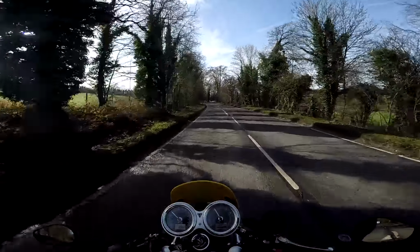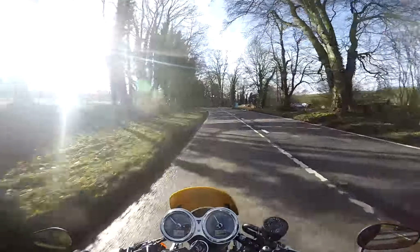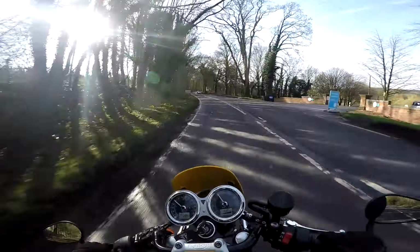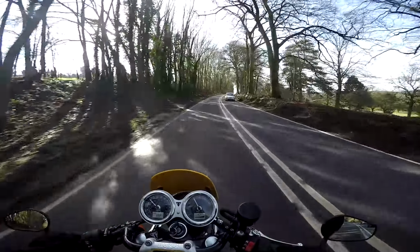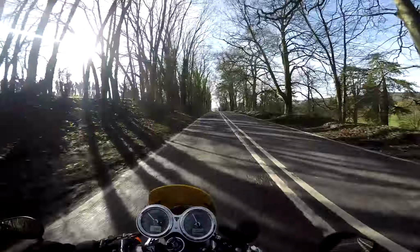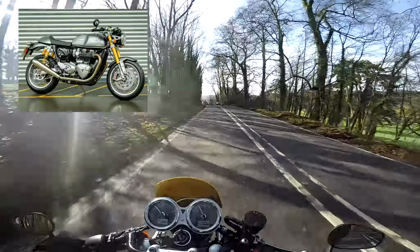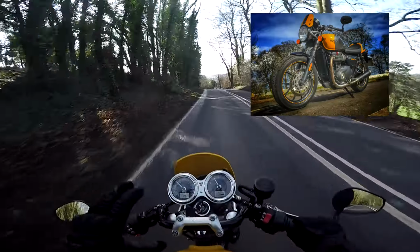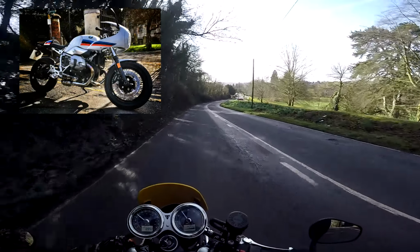Now, we've seen a lot, haven't we, in the last couple of years of retro style bikes making very much of a, well, not a comeback, but just being very, very popular. And why not? They're fantastic machines. And in the last year, we've seen the emergence of some more sporty looking bikes. I guess starting off with things like the Thruxton R, which was, I think, 2016 model. And then this year you've got things like this, the Triumph Street Cup, which I've been getting to know well. And also bikes like now the RnineT Racer.